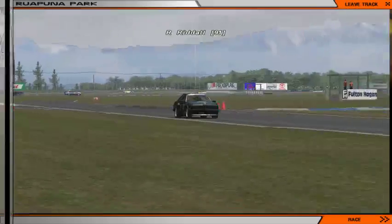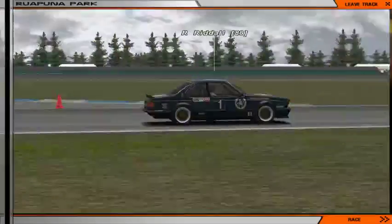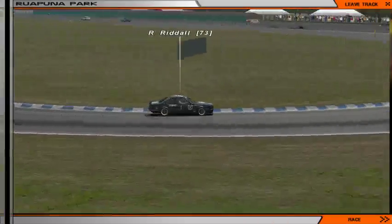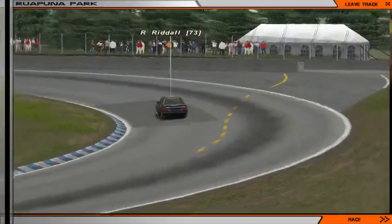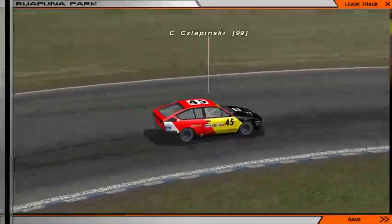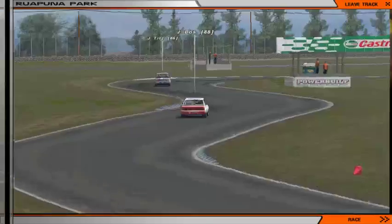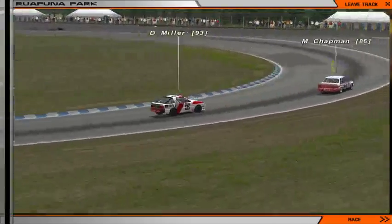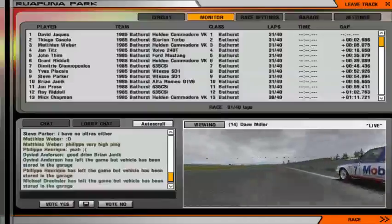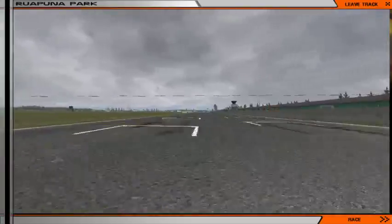And not that far behind him is the second of the APS cars. I think Jan might be a bit tired of seeing that black and sort of goldish BMWs by the end of this race. And still Dave Miller and Mick Chapman in a fight over 13th and 14th.